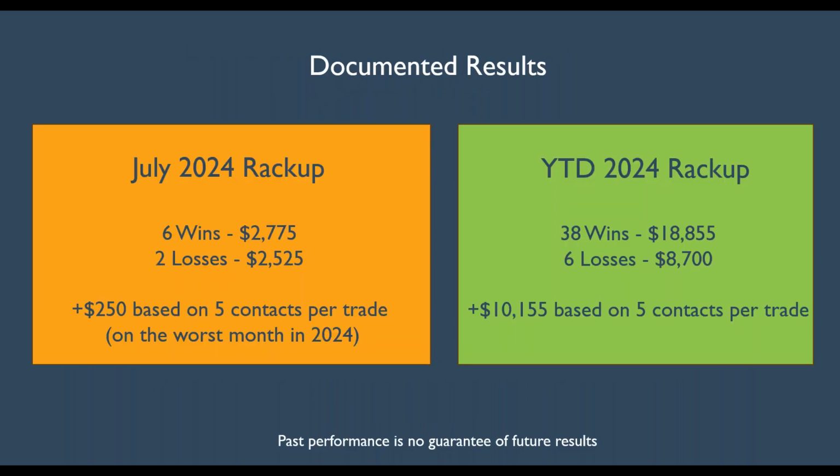This is a rack up of what July was like and what we've done year to date. These are documented results. In July, we had 6 wins for $2,775 and 2 losses for $2,525. So we had a net gain of $250 based on 5 contracts per trade.